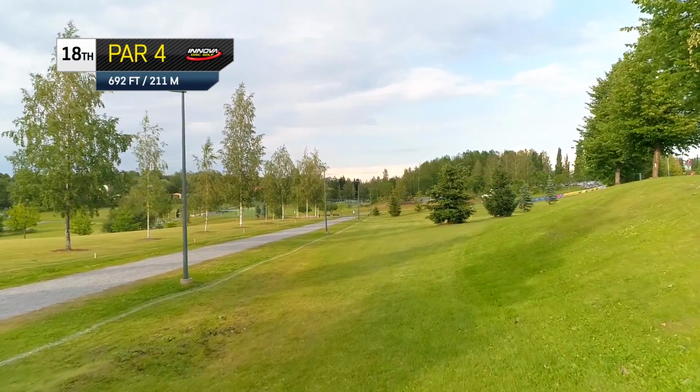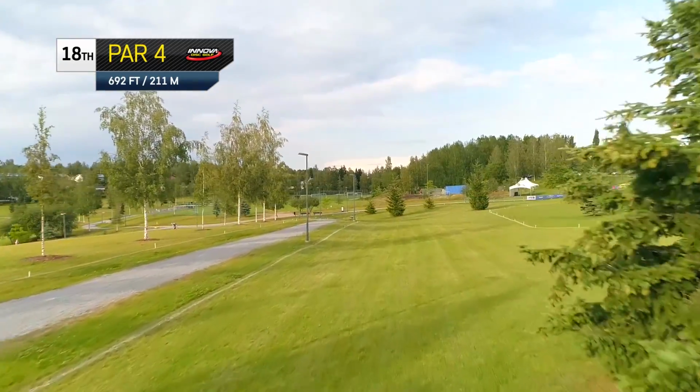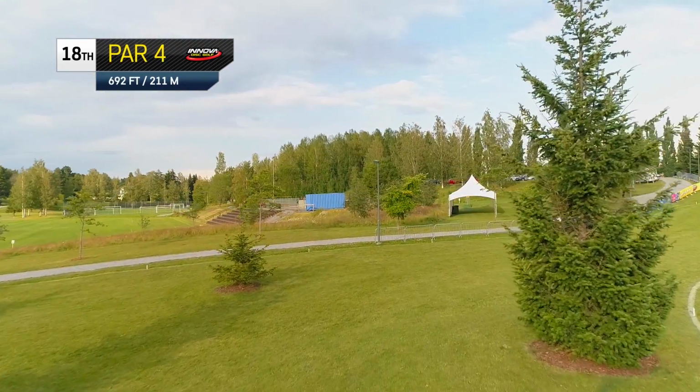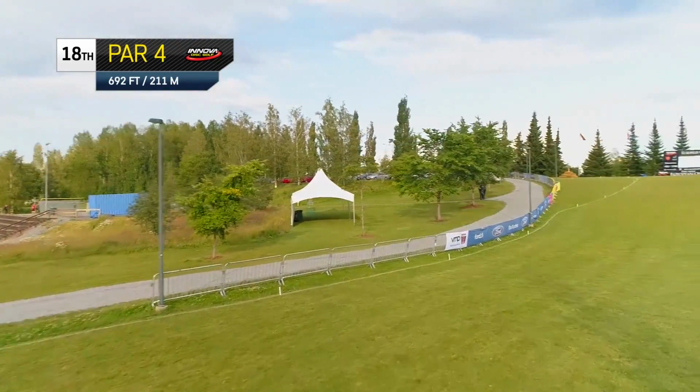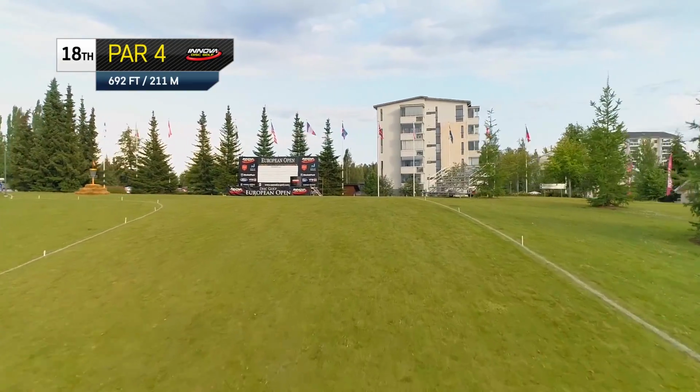Hole 18, par 4, 211 meters, 692 feet. You see the OB everywhere. Paul has been going with that fairway driver speed, flat to hyzer finish, going for that fattest part of the fairway, and I expect him to do that again.